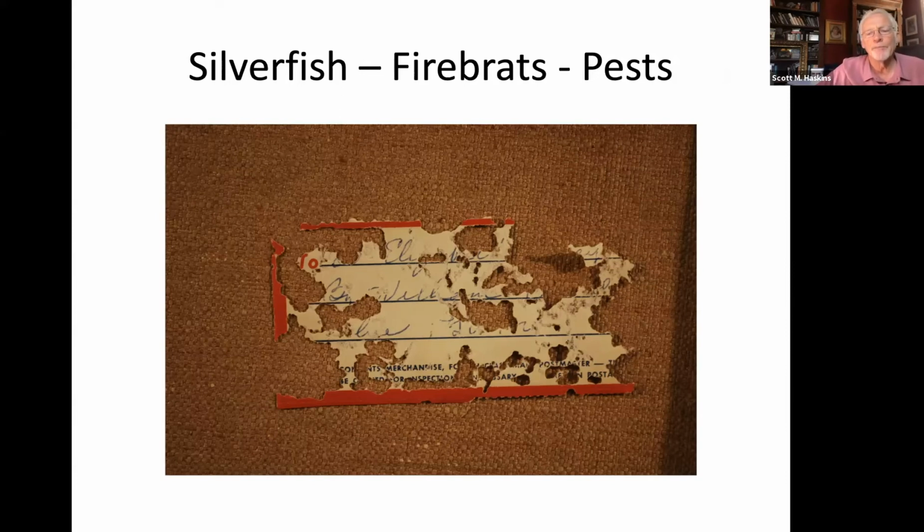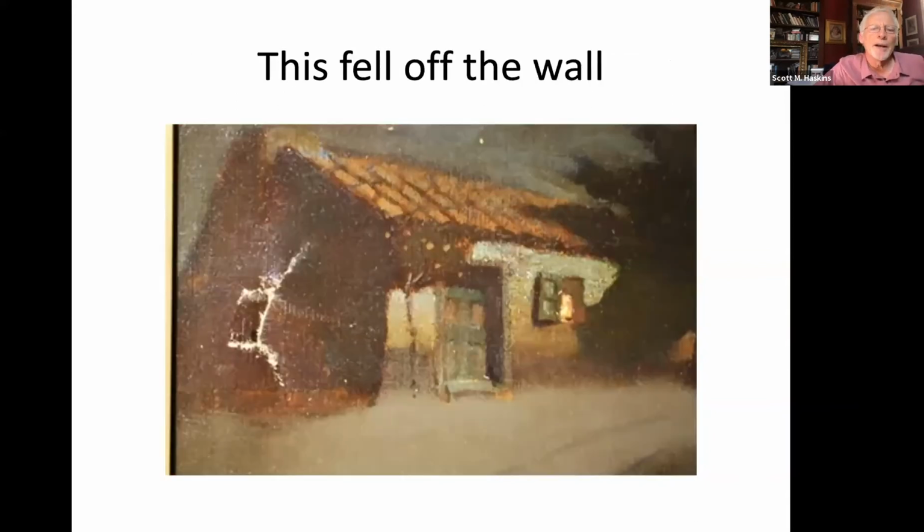So, just taking your stuff, putting it in a cardboard box, and putting it in the outhouse out behind on the back property is not archival storage. All right. So one problem that I see all the time is when artwork falls off the wall, and this is just a very simple maintenance issue to check every once in a while.